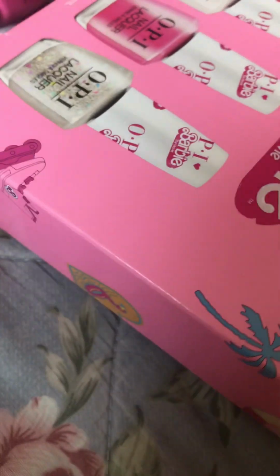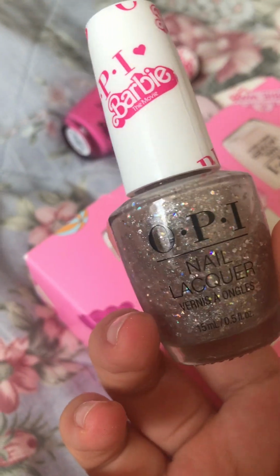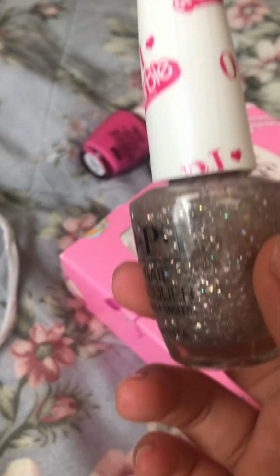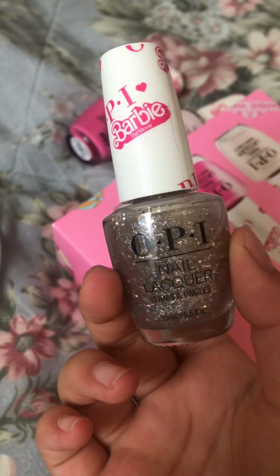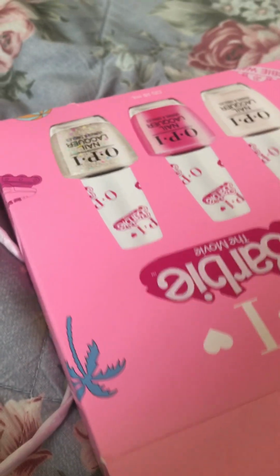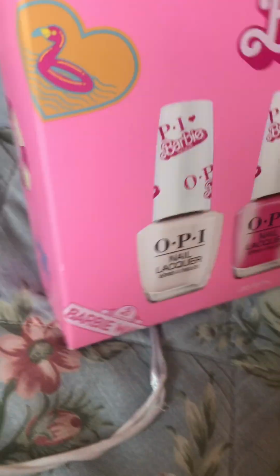Oops. Sunny. Here's the glitter one. Kind of looks gross on camera because it looks really chunky, but it's not really chunky. But yeah. Okay, I'm gonna put these back here. Oh my gosh. Oh yeah, and I like how it says Hi Barbie right here. Okay, I'll close that up later. Okay. Where are you going?